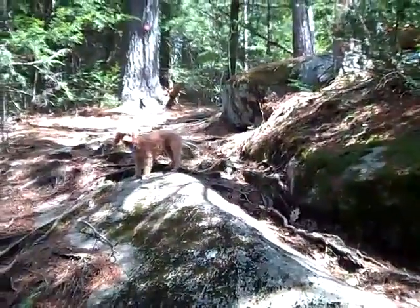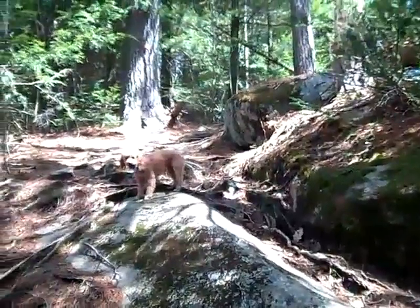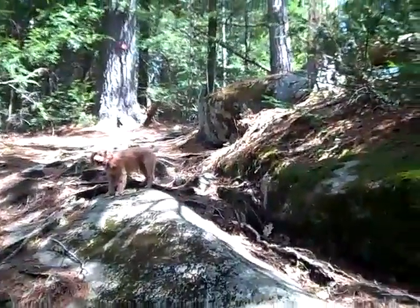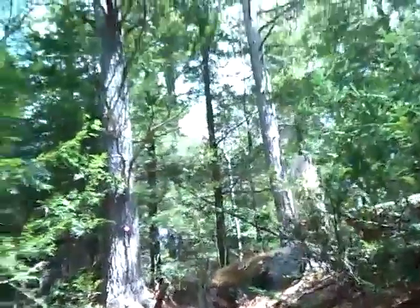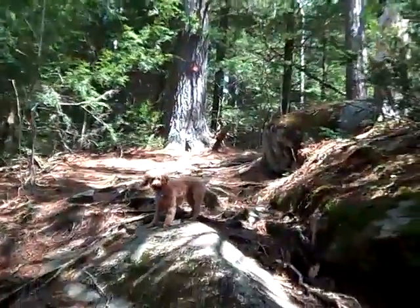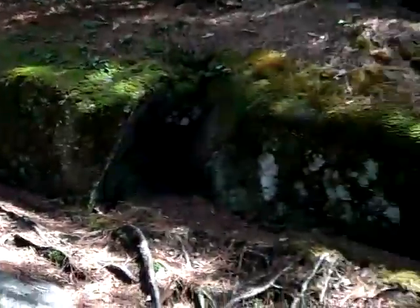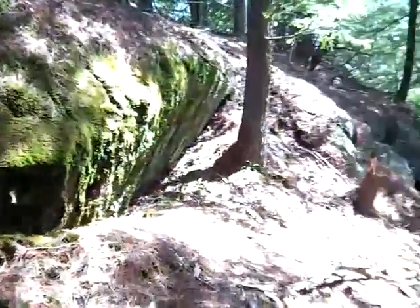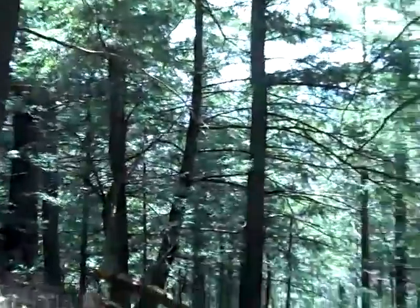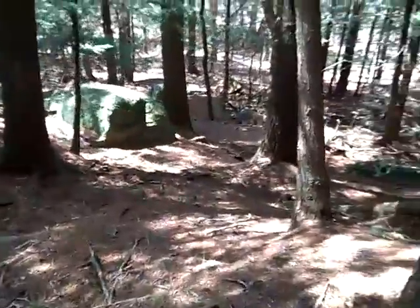We've been hiking for about another half hour or so, doing quite a bit of climbing. You can see the trail here. Some really big pine trees. There's Miss Lily. It's a beautiful trail over rock. I'll just do a little bit of a turn here. And you can see it's a pretty steep drop down there, so we're climbing.